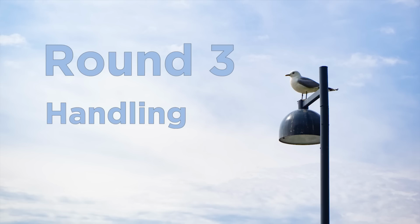And round three is all about handling. On this one, I might be a bit biased because I have been using the OM-D EM5 Mark II quite a lot, and the EM10 Mark III is not that familiar to me. So in that sense, my bias makes me give the point to the EM5 Mark II. But there is actually a really good explanation why that is so.